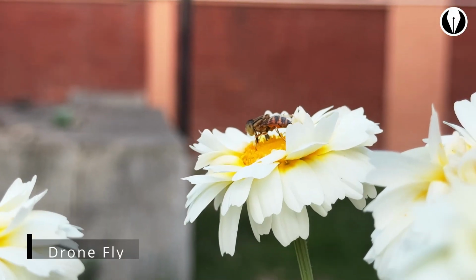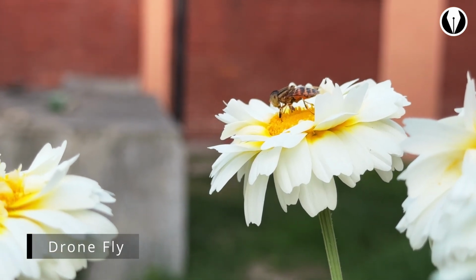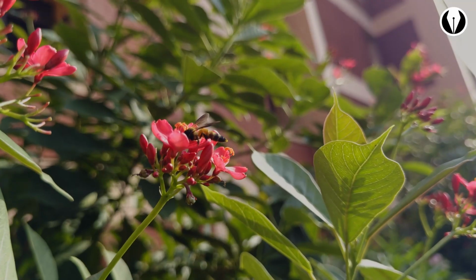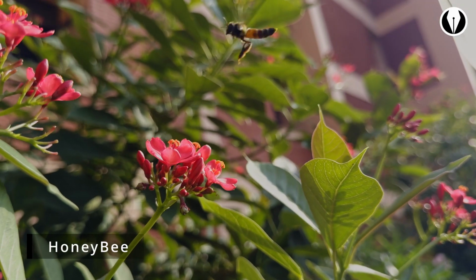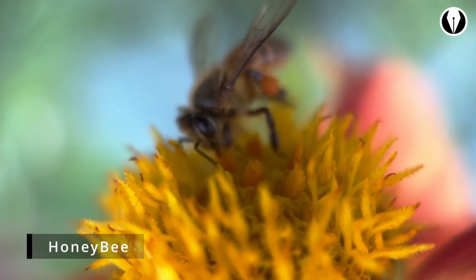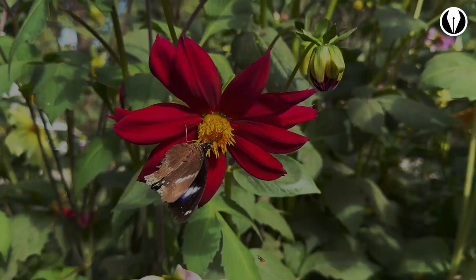Looks like a bee, but isn't. It's a drone fly, a harmless faker that mimics bees to stay out of trouble. Now here's a real deal, honeybees. Did you know a single honeybee can visit up to 5,000 flowers in a day? That's serious hustle for such a tiny creature.